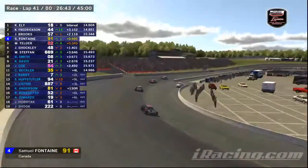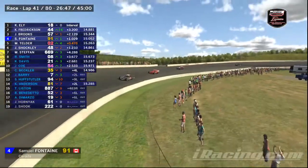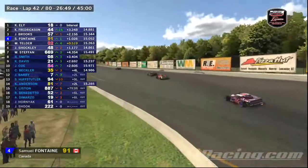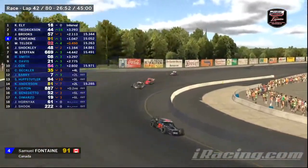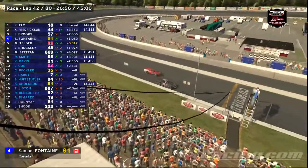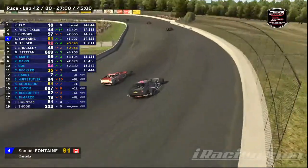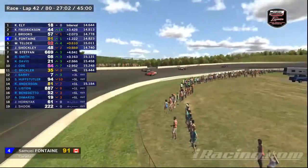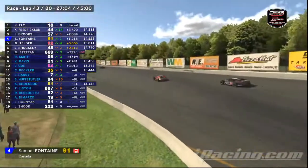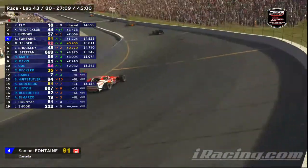Up front, it's still Kyle Eli. He's got about 3.2 seconds on Kyle Fredrickson. And Kyle has about 2 seconds on Jake Brooks. Nothing changes there, so we're going to keep an eye on this fight here. Fontaine and Telder. It looks like Telder's dropping back just a notch because Fontaine is working his way past some back markers here. See if we can figure out who that is.